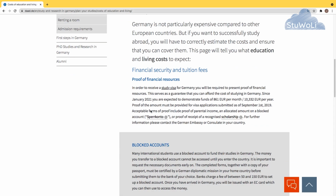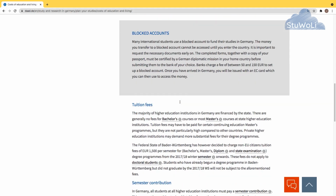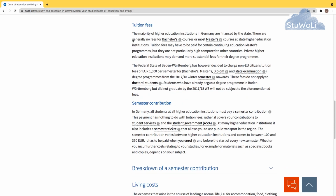Proof of financial resources. I will just dismiss all these parts. Blocked account for non-Europeans is necessary. I will talk about it later. Let's go down. Tuition fee. The majority of higher education institutions in Germany are financed by the state. That means you don't have to pay for your tuition fee.